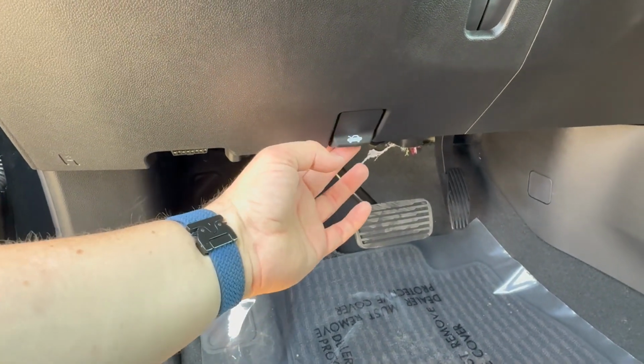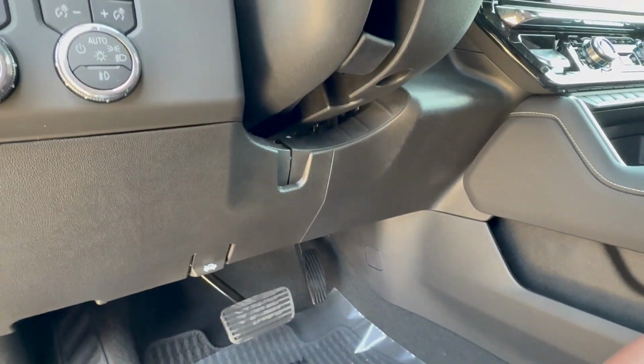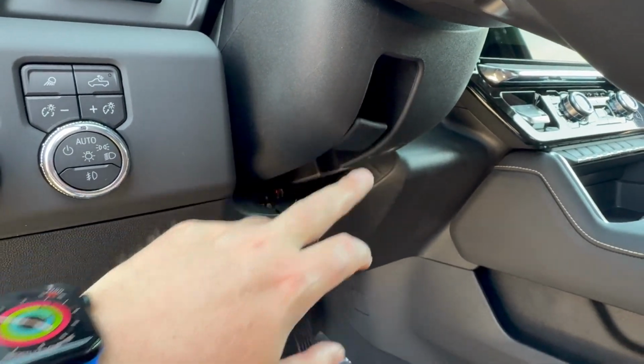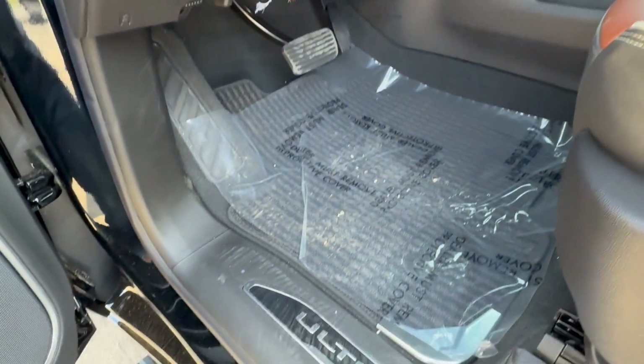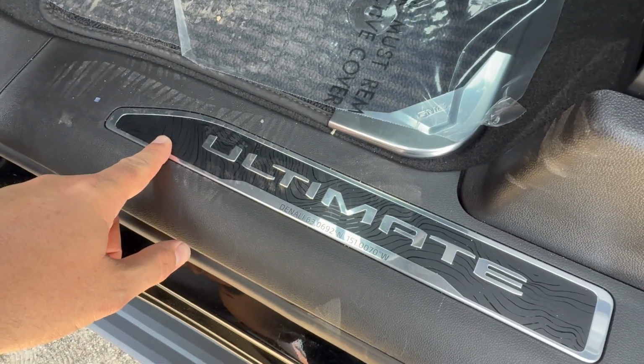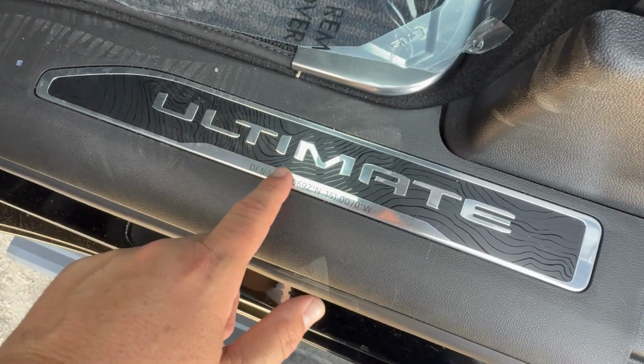Now moving down, hood releases here. You've got your pedals down here. The steering column is actually tilt and telescoping, but it is only tilt and telescoping manually. And of course, we've also got this really cool Ultimate Denali plate here. Has the terrain there with the Ultimate logo. And of course, Denali's coordinates.